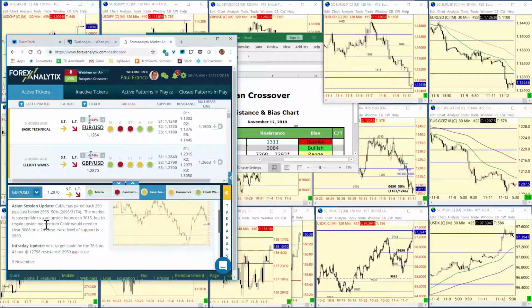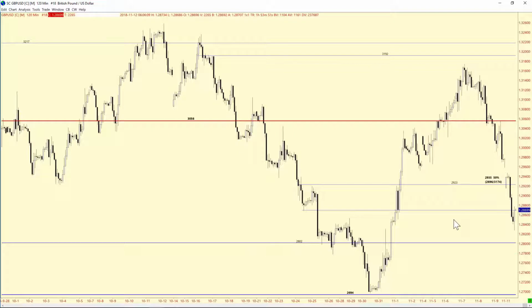Cable is paired back 250 pips just below 29.35, which is at 50% of 26.96 to 31.74. The market is susceptible to an upside bounce to 30.15, but to regain upside, the cable would need to clear 30.68 on a 2-hour close. Next level of support is 28.69. Well, we've certainly even gone past that with the concerns of May here and thought, okay, well, this was the next level of support. We were nowhere near that.